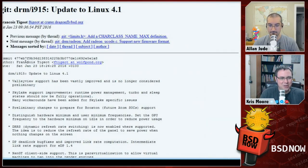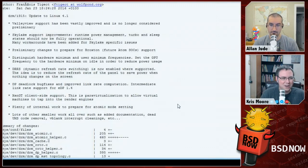Okay, so the roundup here, I know we teased a little bit of this, but those Dragonfly guys, man, the Intel i915 driver, they don't mess around there. But in their ongoing quest for DRM awesomeness, they've now merged changes to bring them up to Linux 4.1 kernel features. So some of the notables they have there include that Valley View support is greatly improved, so much so they're not even considering it preliminary anymore, which is a big step.